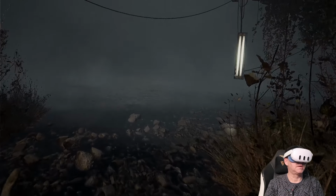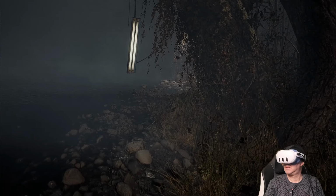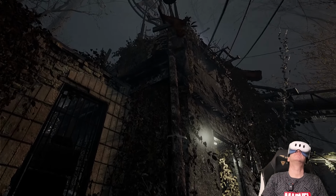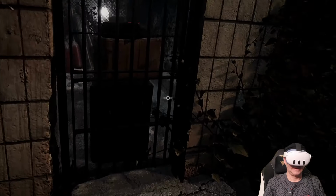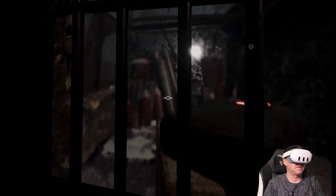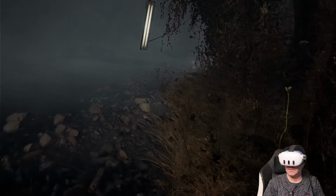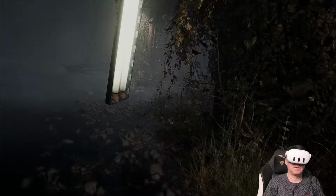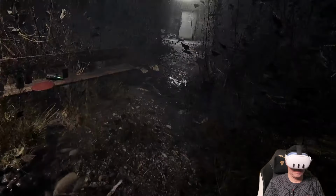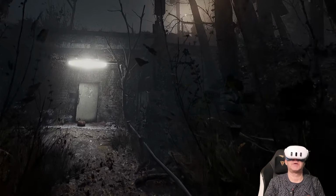Look at this lake. That's one creepy lake. Oh wow. Okay, I'm trying to open this gate, but it's not letting me. I did see a light around here though. Found a back entrance.